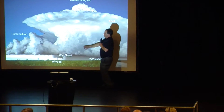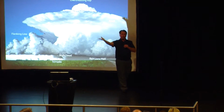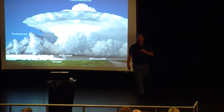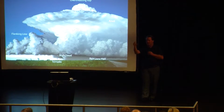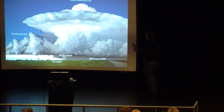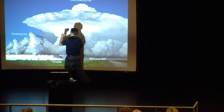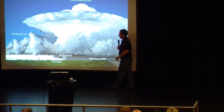But in the cases where updrafts are very strong, we develop overshooting tops, because that air has so much momentum it can't stop at its normal stopping point. It's like taking a car moving at 80 miles an hour and expecting it to stop in 20 feet. It's simply not going to do it. It has too much momentum. You can see on the rear side of that storm tower flanking lines and dew cells beginning to develop that will become part of the main storm tower themselves over the course of time.